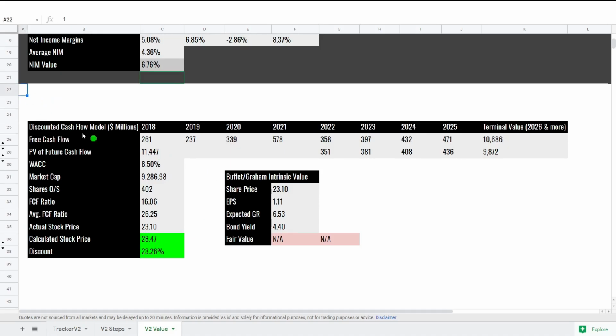Next, what we're doing is we're looking at the Buffett-Graham intrinsic value. This is earnings per share expected growth. And what this says is that the stock is also undervalued as well, but not massively. It has a fair value of $23.93.